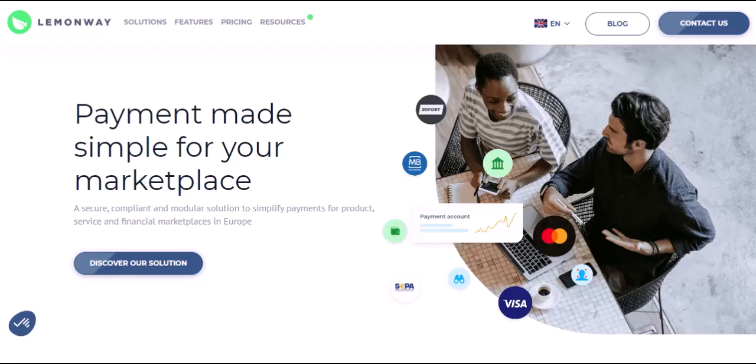Today, we're diving into a topic that's been generating a lot of buzz in the online business world, the lemonway trick. Now, before we jump into the specifics, let's set the scene. Imagine you're a freelancer or run a small online store. You've poured your heart and soul into building your business, but there's one constant hurdle: payment processing fees. Those pesky transaction charges can eat away at your profits, making it harder to scale and grow.